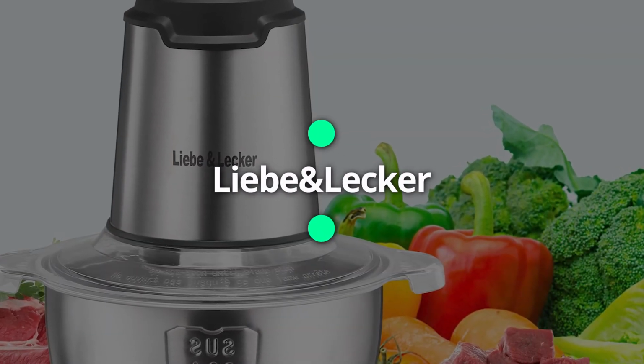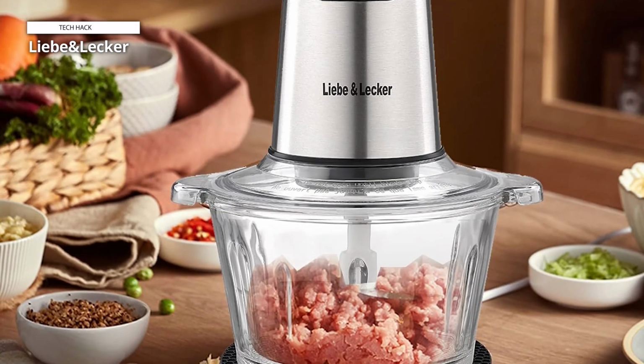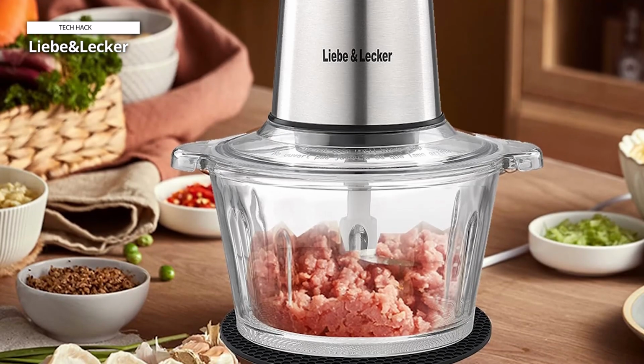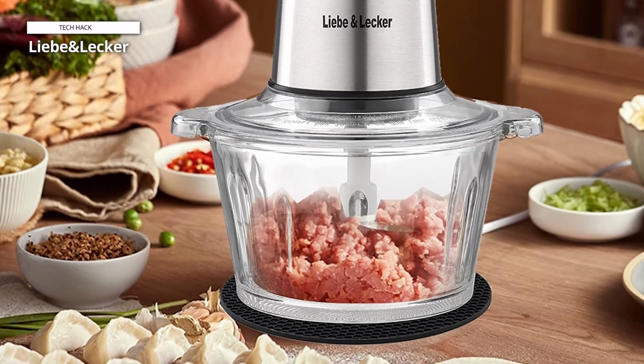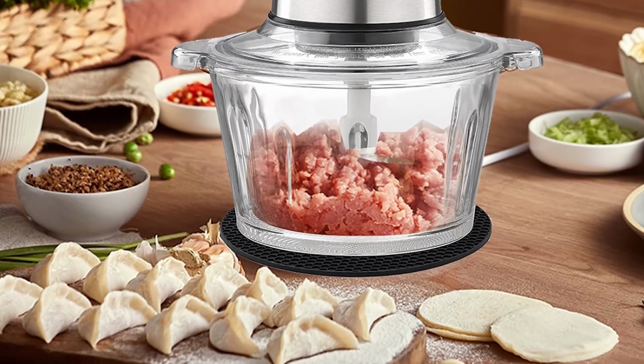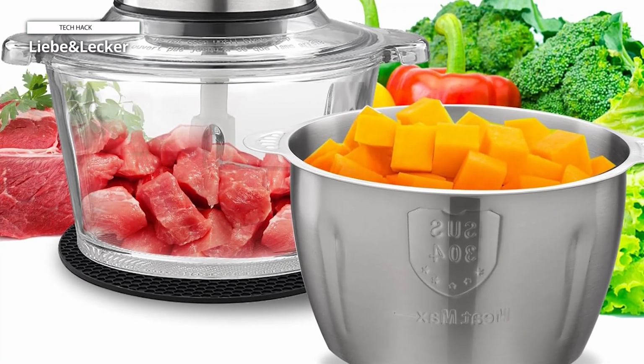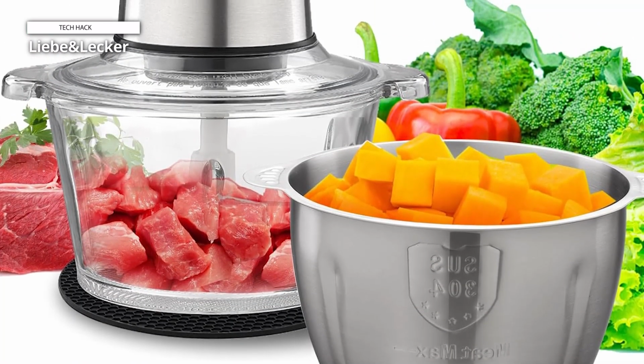Liebe&Lecker. The Liebe&Lecker food processor is a powerful kitchen tool that can chop, blend, mince, and puree in just a few seconds. The food processor comes with 2 8-cup bowls, making it easy to chop different ingredients separately. It also has 2 speed modes and non-slip rubber pads for stability. Cleaning is a breeze as all the parts except the motor are dishwasher safe.